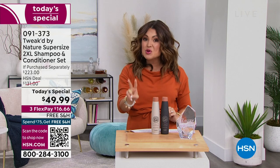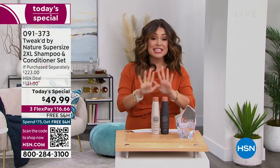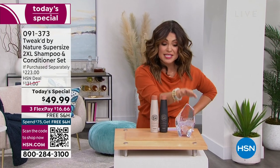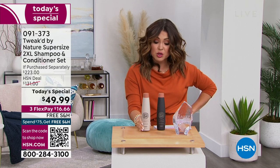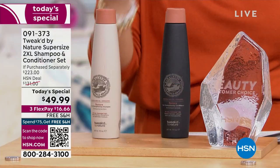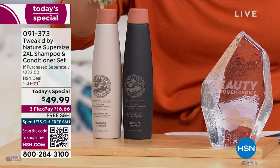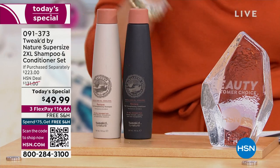Two brand new scents that you are already pre-buying before we were even on the air, and a deal that cannot be beat. And this is going to be the perfect visual for everyone. Consistent Customer Beauty Choice Award, right? It's all clean beauty. This is the regular 9 ounce size, $27 shampoo. We also have the regular 9 ounce size, $29 conditioner. This totals $56. Look at today's special price point. So already we're $6 ahead of the game.